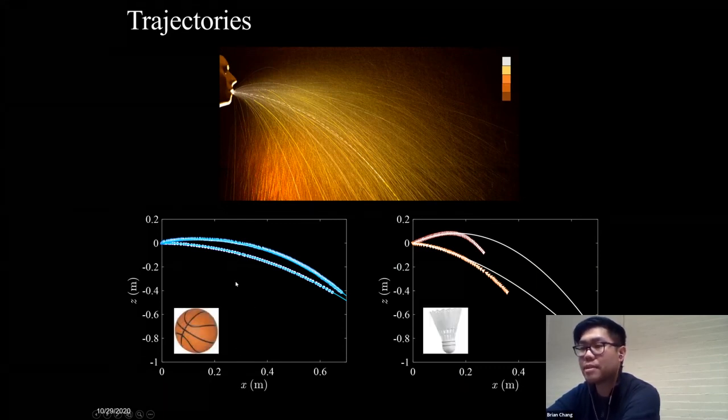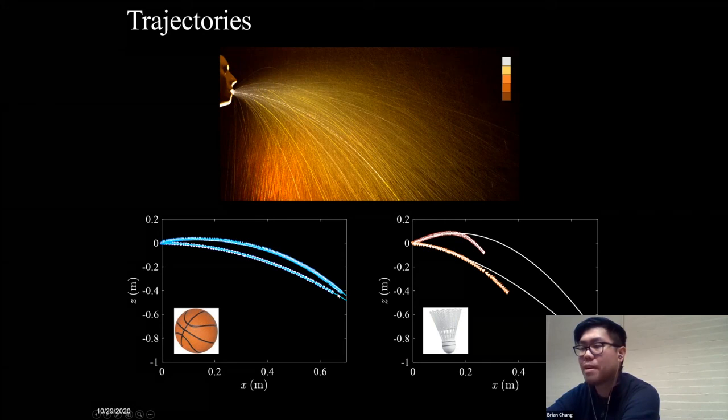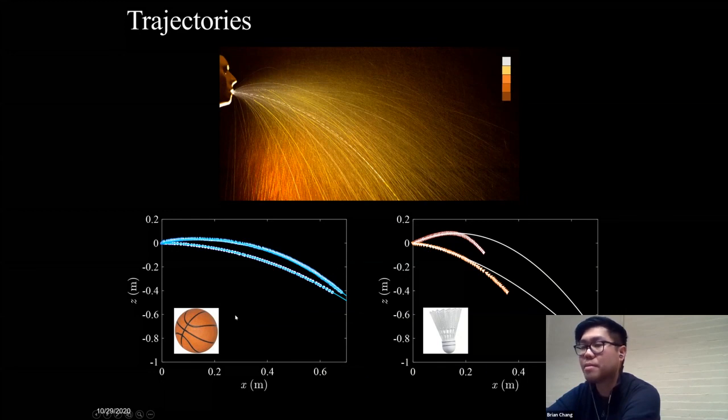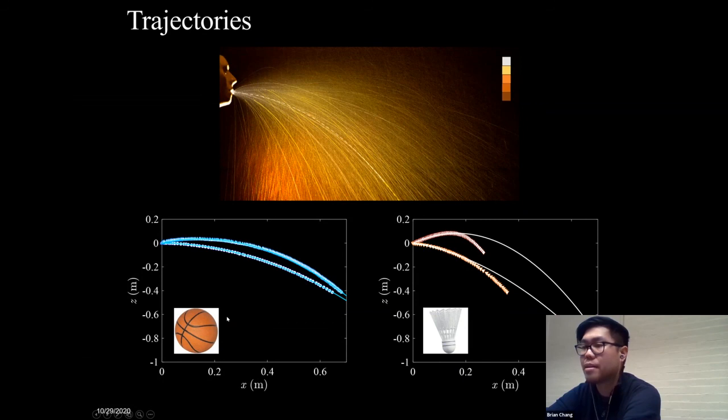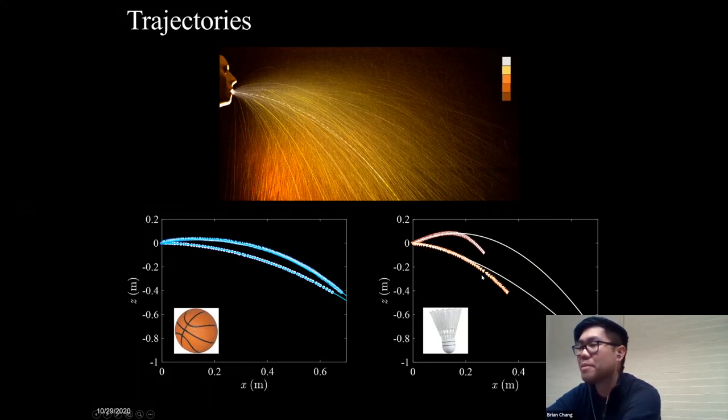And really, we can draw this analogy: the droplets that follow the parabola very well are like the basketball, where the initial speed is lower than their terminal velocity. But in other cases, the initial velocity is greater than their terminal velocity, where these smaller droplets start to experience air drag.